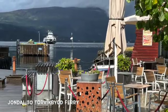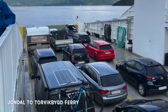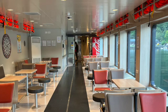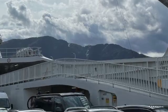The ferry from Jondal was a much bigger affair with 4 traffic lanes available on the ferry, again with inboard seating and this time sandwiches, drinks and snacks, all purchased using a serve-yourself sale by card.